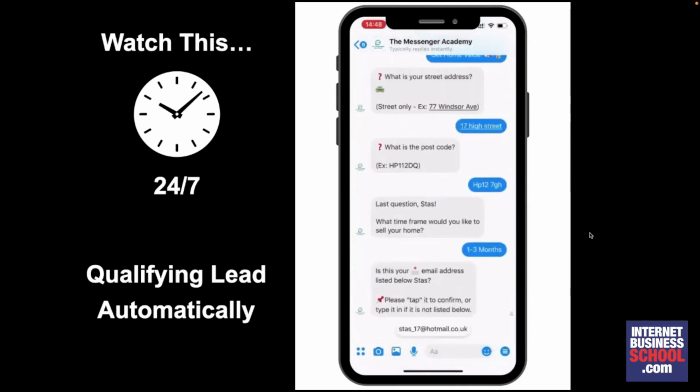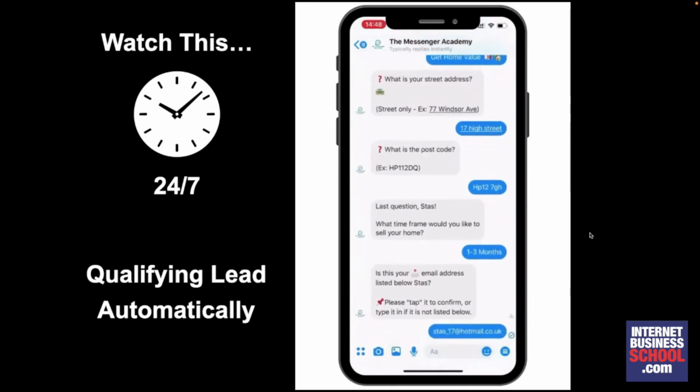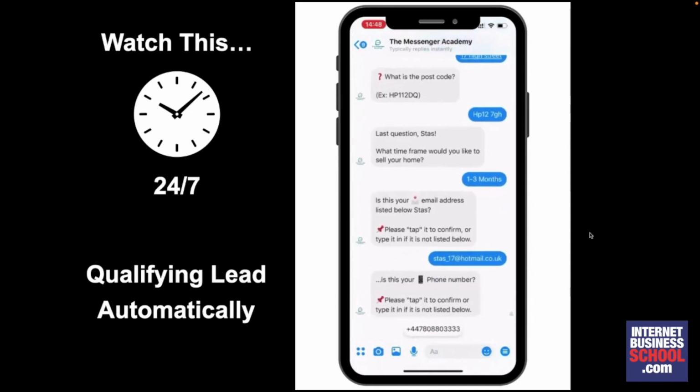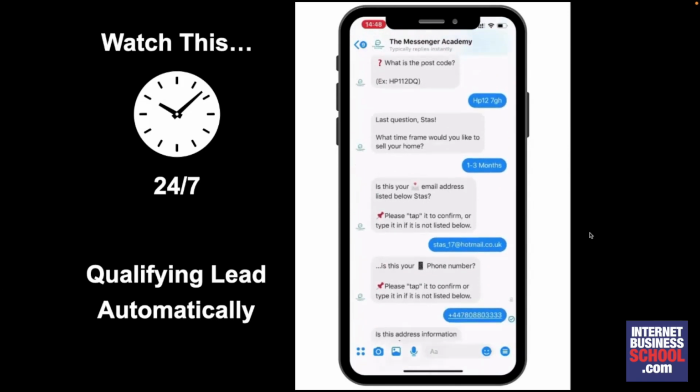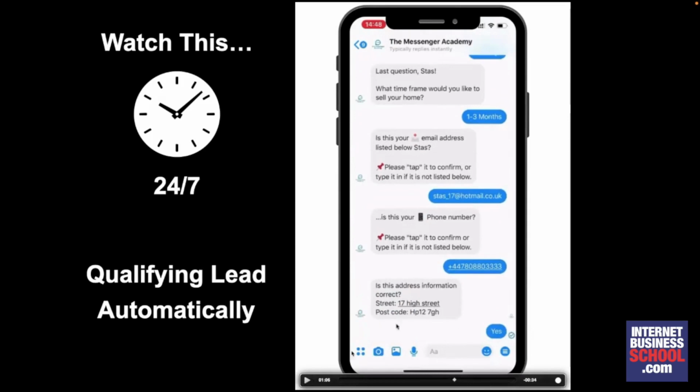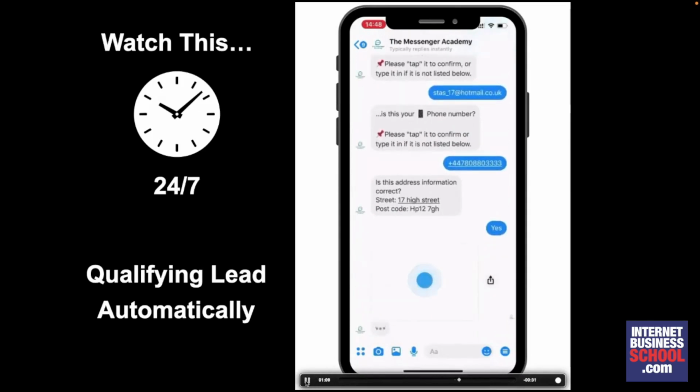Is that your email address? Oh, wait, I can extract your email address. How amazing. I just tap the button and it's there. And your phone number. Tap the button and it's there. Okay, keep going. Now, pay close attention. You see what the chatbot's doing there? It says, is this the correct information? It's repeating the information back to me and giving me an option to say yes or no. Yes, it is. Boom.